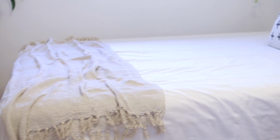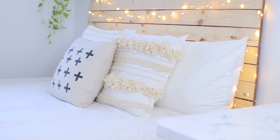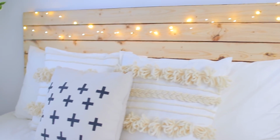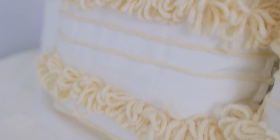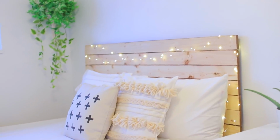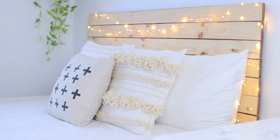So for pillows, I have this plus sign cross pillow in the front, and then I have these two textured, fluffy Anthropologie-inspired pillows behind that one, and these are all DIYs. They'll all be linked down below. And then behind them, I just have my IKEA pillows for sleeping on. My bedspread and bed sheets are all from IKEA, and of course they're all just a basic white because that's the theme of my room.